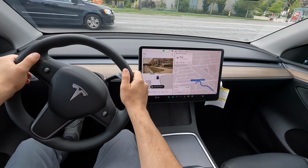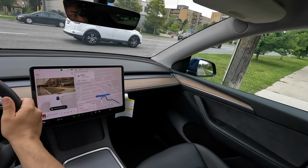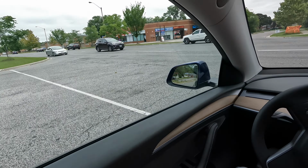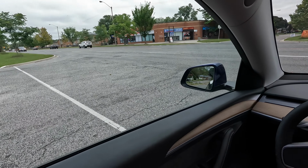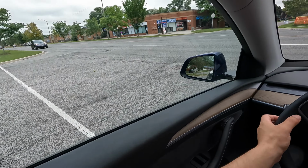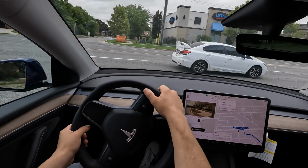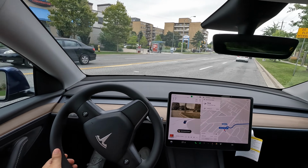Let's go back here to this main menu. I really like this camera, like pedestrians coming. Why can't every brand step up and have a camera system like this? You know, I just realized how small this rear view mirror is and how little you can see through that rear view glass as well, being the hatch design.